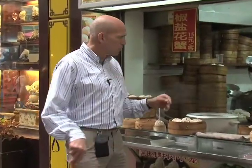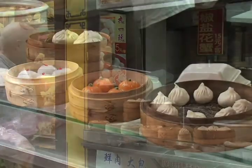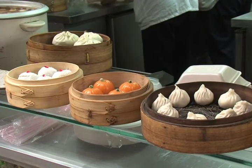Once you get inside of the old city too, there's lots of local food stalls. While you do have to be careful what you eat in these areas, you do see a lot of dim sum places, and personally I've eaten my share of dim sum over the years and I've never had a problem, but that's one of my favorite dishes.